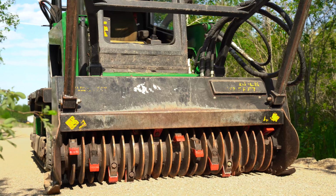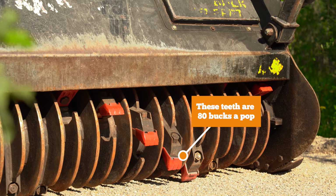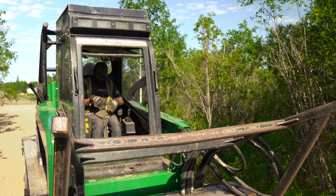We were using, I think it was, steel teeth that they had, and these new ones that we switched over to are carbide teeth, which are supposed to be a lot stronger and are supposed to hold up with the rock.